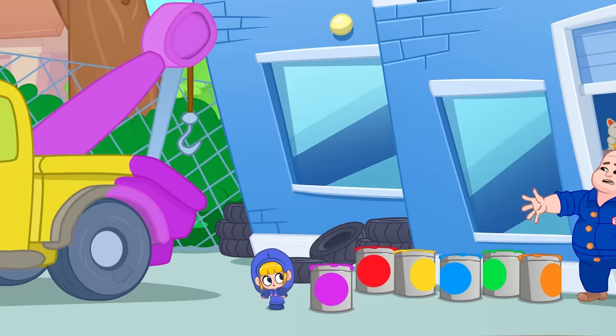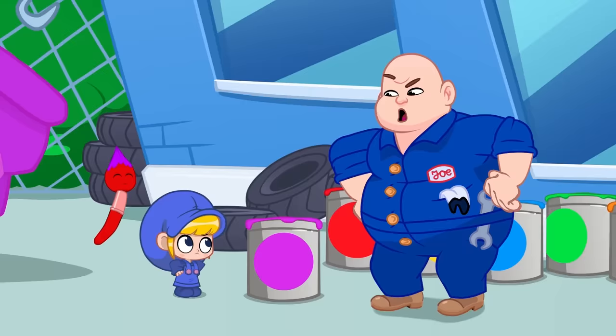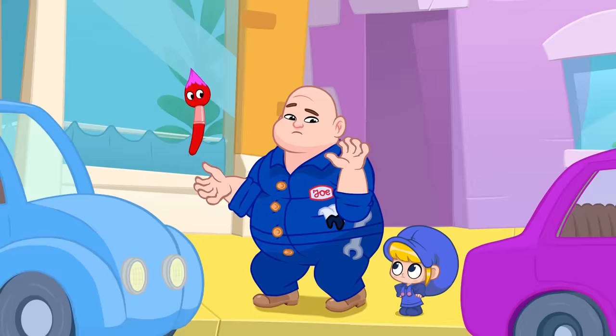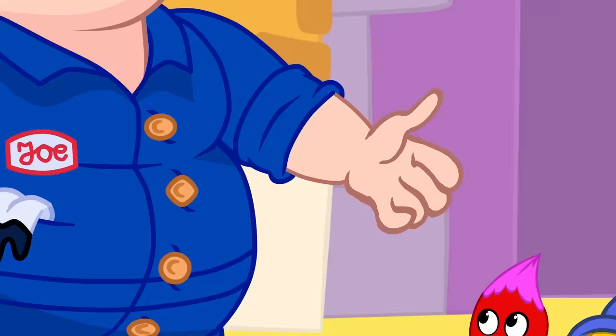Stop it, Mila and Morphle. What are you doing? We're painting your yellow car purple. Come on. I'll show you where the yellow car is at. Well, I'll be. There really is no yellow car. The car that needs to be painted purple is this one. I'm sorry, you two. I was sure that car was yellow. Oh, well, let's paint it purple.